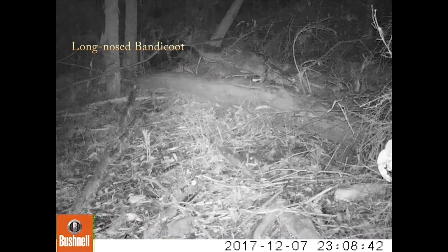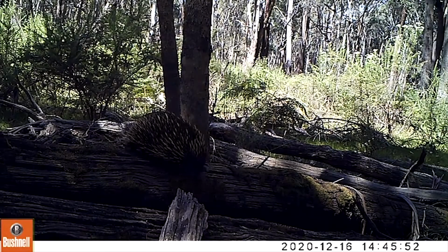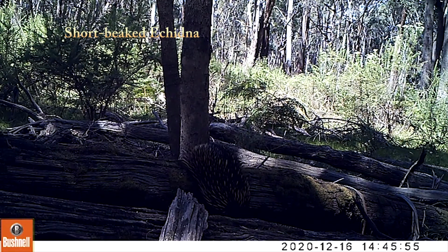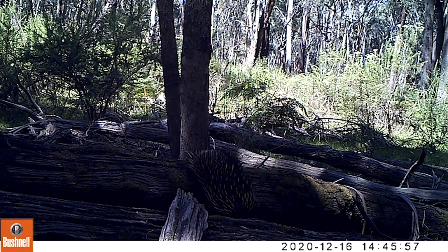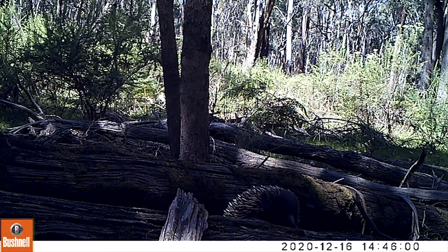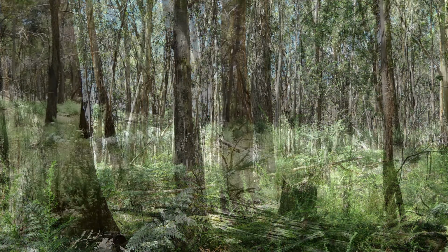One of the prime reasons for using camera trapping in citizen science is the ability to show people what's happening in the bush when no one's around. Seeing images and video of the animals we're concerned about is an important way to develop understanding and empathy, and hopefully improve outcomes for those species and the forest as a whole.